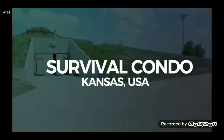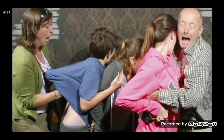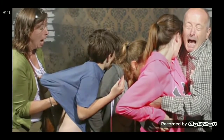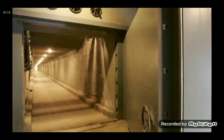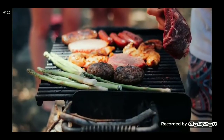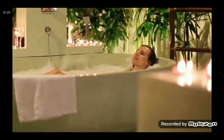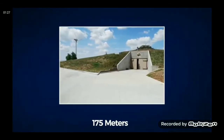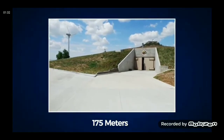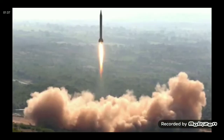Number 3. Survival condo in Kansas, United States. Gone are the days of picturing you and your family huddled in a 10x10 square by yourselves during the apocalypse. When it all goes down and you're stuck underground, wouldn't you want to have people by your side? Well, you can have some good old neighborhood barbecues, lounge by the pool, even soak in your spa tub, you know, 175 meters underground. Survival condo in Kansas offers you a chance to do all those things in the midst of a zombie apocalypse, nuclear war, or stray atomic bomb.